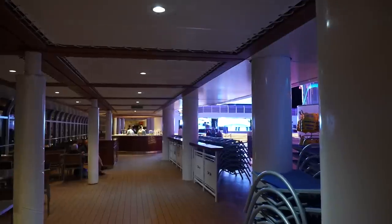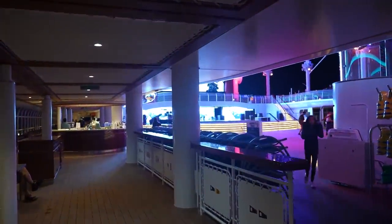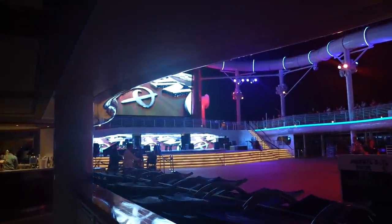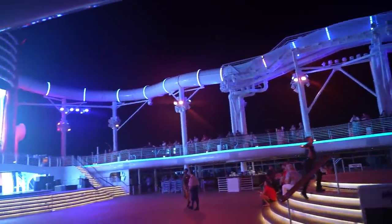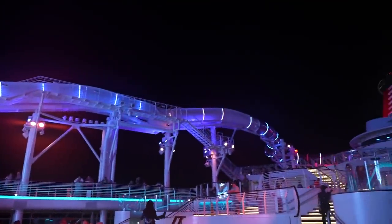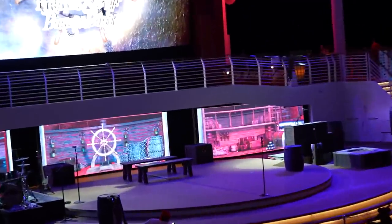Right now we're headed up to deck 12, I think, to try to get a good spot for the show and the fireworks. So we should be here plenty early enough to get a good spot for the next show, which is the Pirates Rockin' Parlay Party, and we will be getting a spot for that over here. The fireworks are going to be going off this side of the ship. I've been kind of thinking about going on this side over here, the port side, and seeing what they look like with the slide in the way and everything, just to get a good idea of what the different views are around the ship.